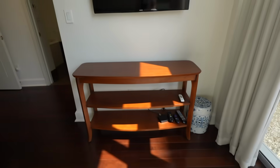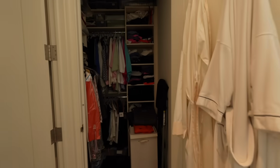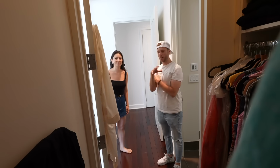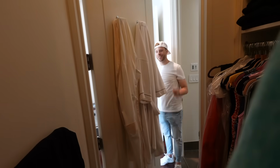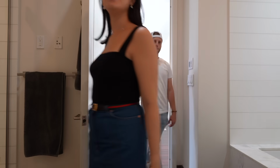I guess this could also be a dresser if it wasn't an entertainment center. Is this the closet? Yep. Wow, look at that. It's magnificent. I almost forgot how much storage we had in here. And this is our second full-sized bed.